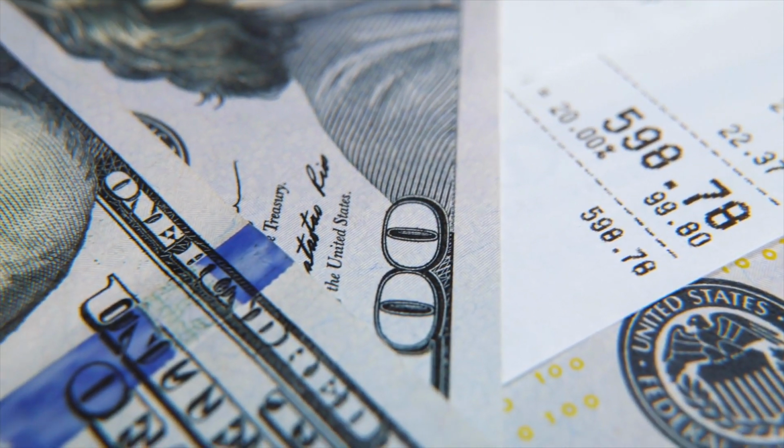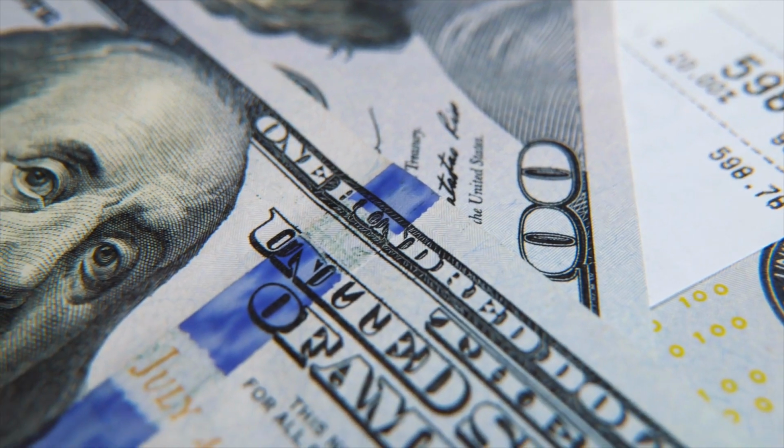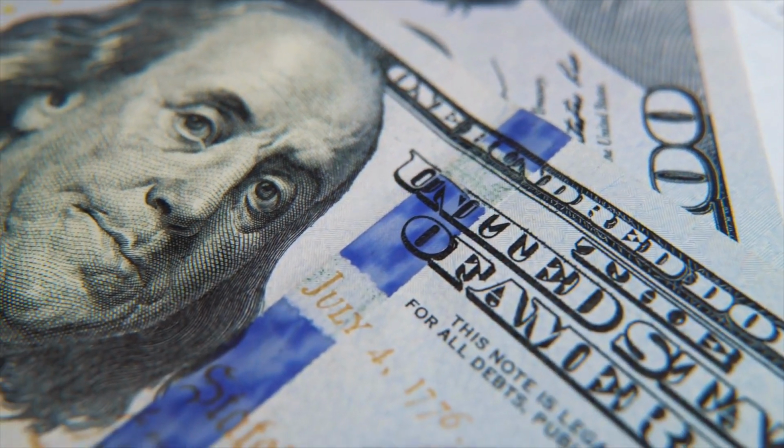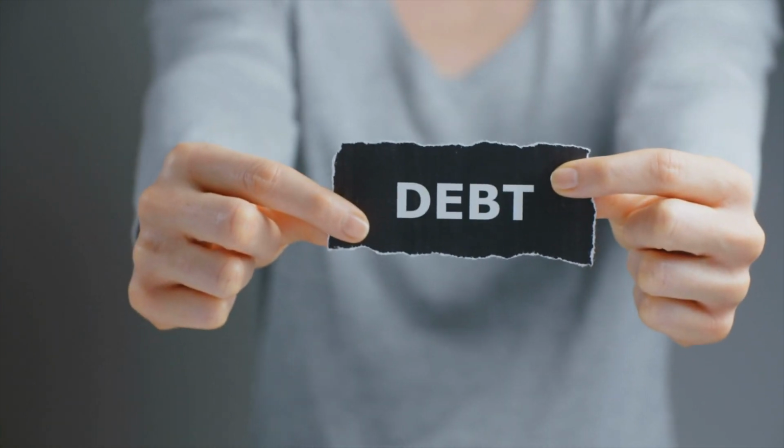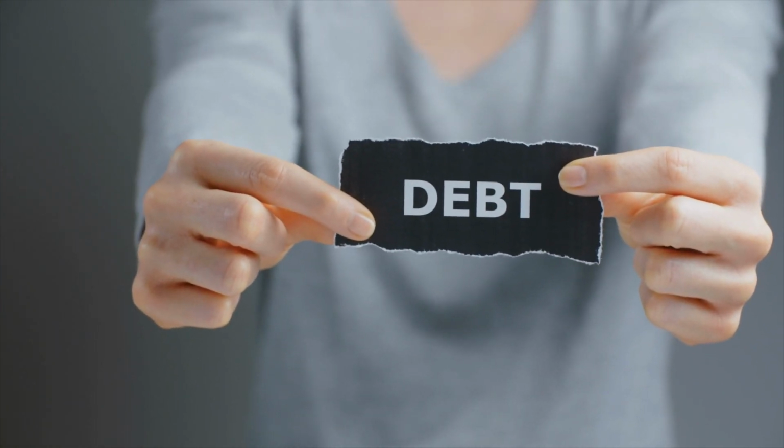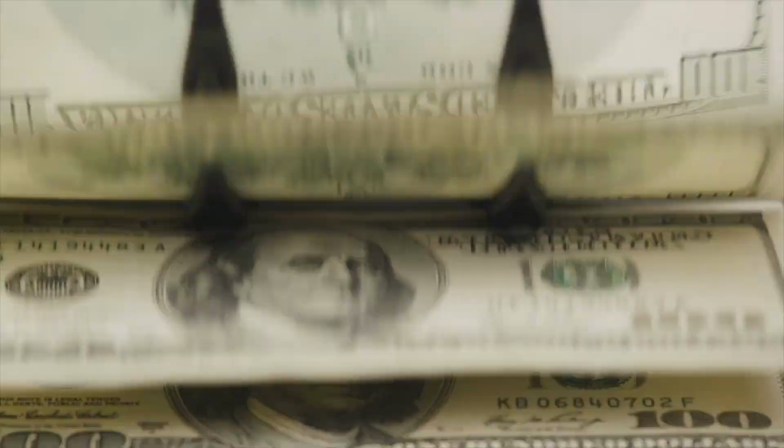So if the debt isn't paid, the lender can seek repayment from the guarantor for the full amount, but they can't immediately seize assets because it's unsecured, and that borrower didn't pledge any assets when they signed the guarantee. And these different types of guarantees go on and on.